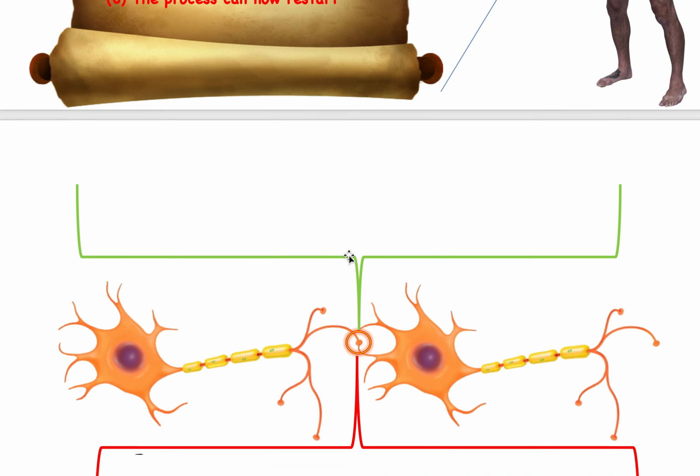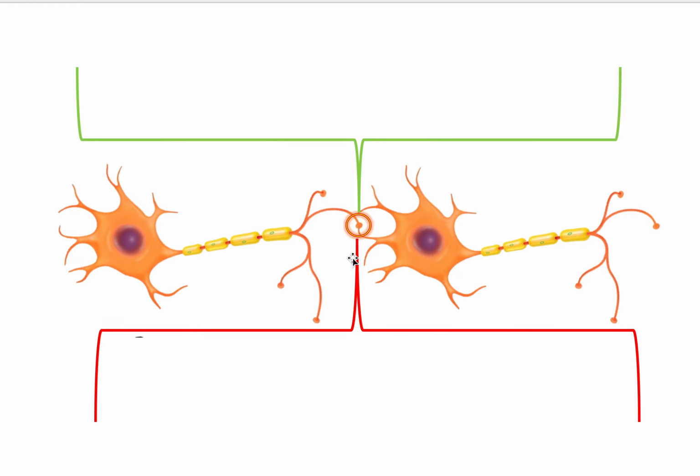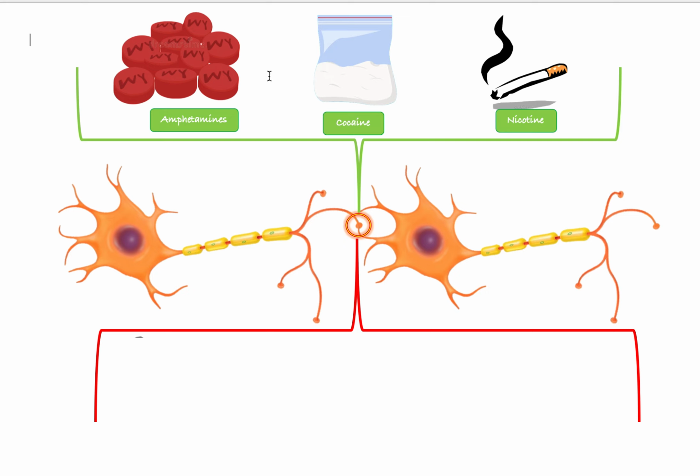Now, the last thing you guys need to know is that there are some drugs and things that we can take as people to affect what's going on here, because I just described the natural process, but there are some drugs that can stimulate it or inhibit it. So drugs that can stimulate it. So I made a green line here to show that it stimulates it. So drugs that can stimulate this process, meaning increase it, include amphetamines, cocaine, or nicotine.